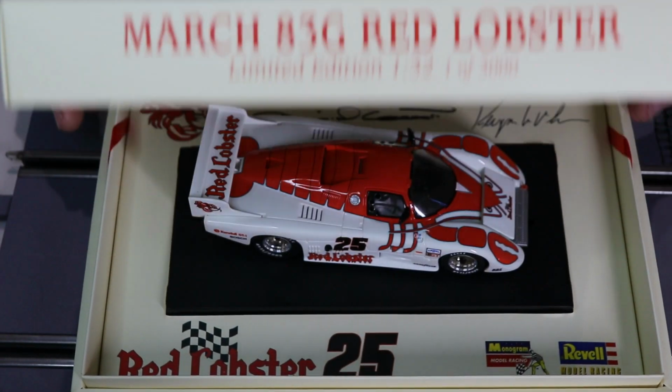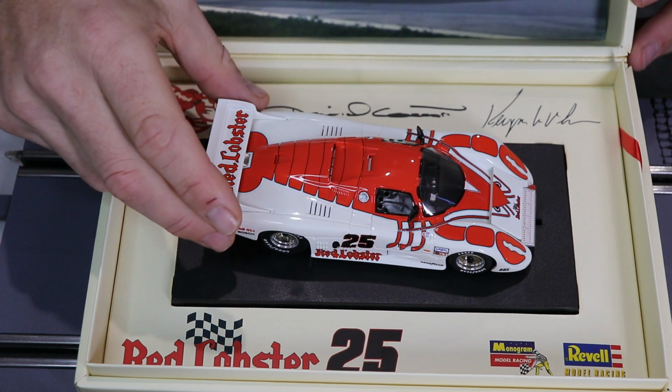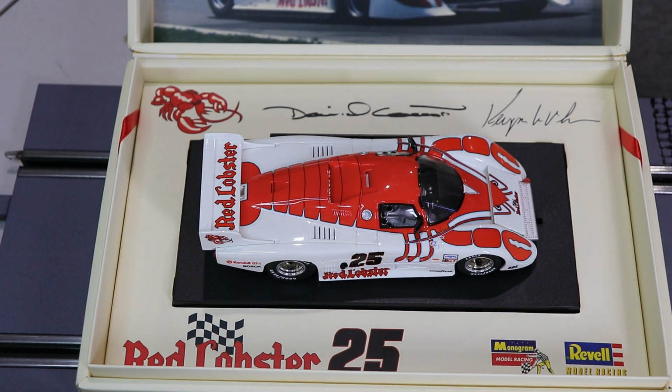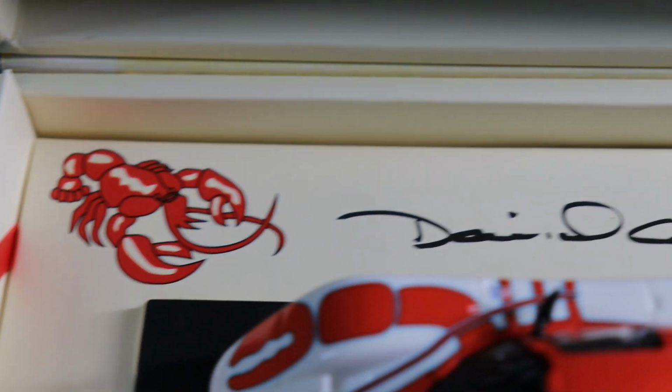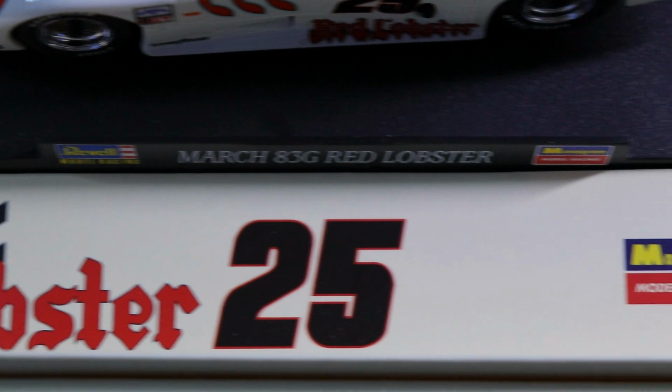But this is where the magic happens, and take a look at that. An absolute stunning slot car. Now, I have loosened it from the base so we can do a full review on it. I'm not familiar with this race car. If you are, please let me know in the comments. But we do have two signatures. The Red Lobster, car 25, some more, the Revell and the monogram logos down the bottom.